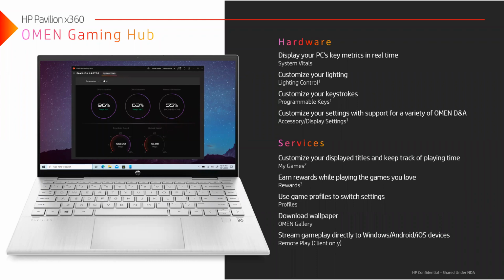the CPU and the GPU. They can customize their lighting, keystrokes, and accessory and display settings when the PC is attached to an Omen accessory or display. For services, they can use My Games to launch their games and keep track of playing time. They can earn rewards, set up different profiles, and download wallpaper from the Omen gallery.